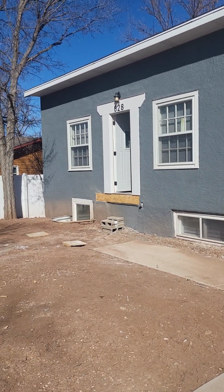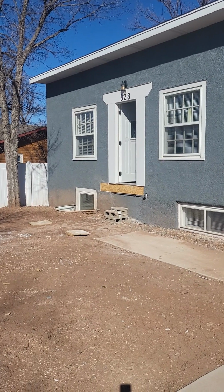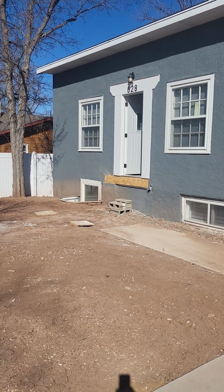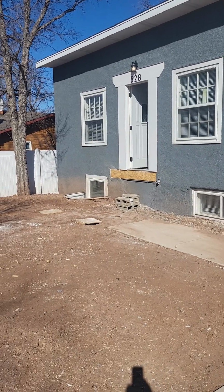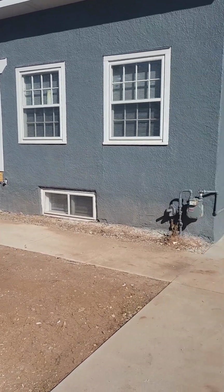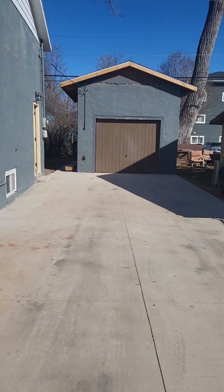We haven't done the front porch. So there will be a 5x6 front porch on it, so you can actually get into the house. Unless you've got really long legs, then it's a bit of a problem getting up in there at the moment. So we'll take you through and give you a look inside.